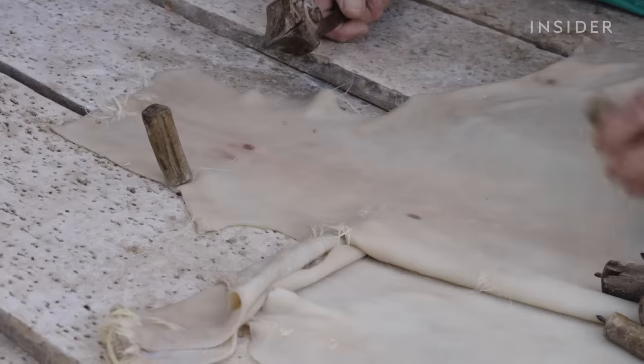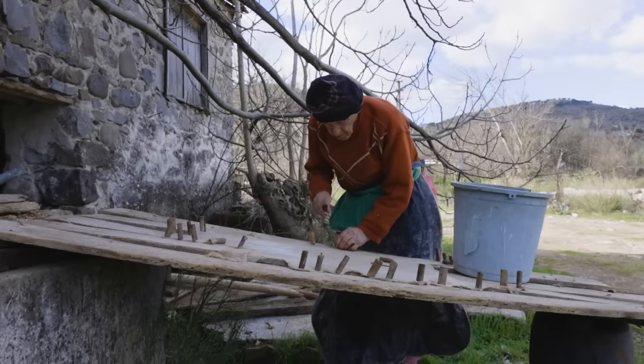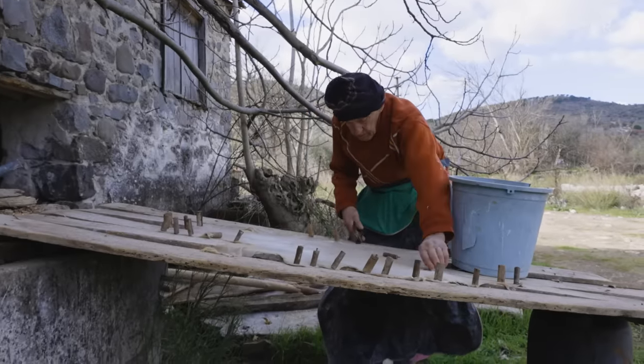Ismail nails the hide into a wooden board to stretch and dry. These nails are as old as he is.